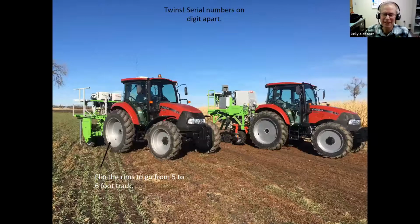Blaine was good enough to find some resources to get another tractor this year. And as you can see, we have twins. When we checked the serial numbers, these two tractors were made one right after the other, which is kind of cool. One thing we're able to do, of course, when you have one vehicle and you get another one, you can kind of learn from it.